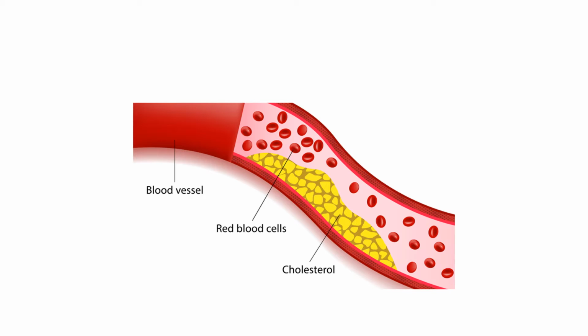Too much alpha tocopherol can actually interfere with the cholesterol-lowering action of delta and gamma tocotrienols, which are two of the most bioactive tocotrienols and types that are linked to cardioprotective activities.